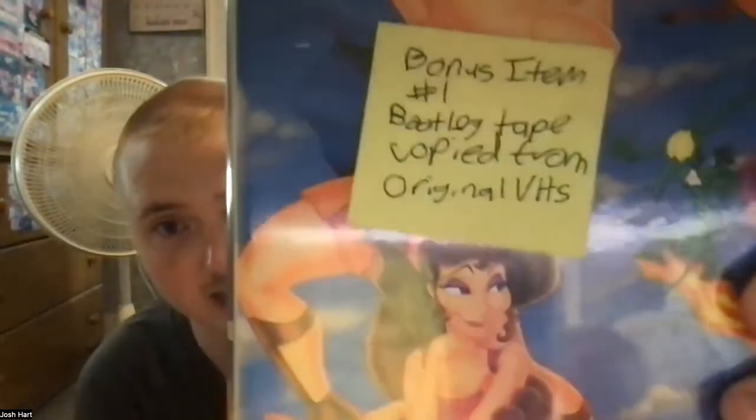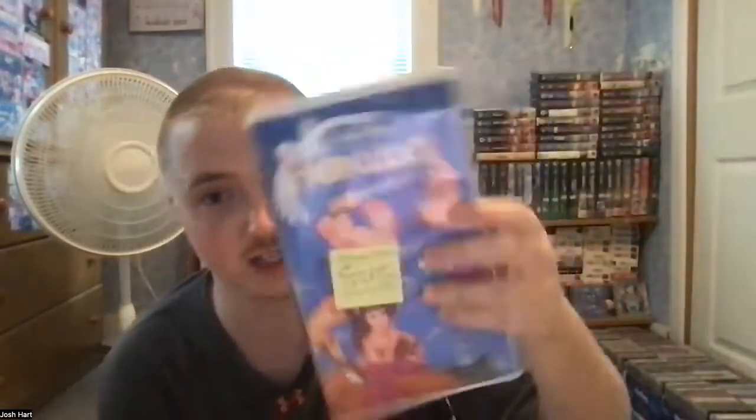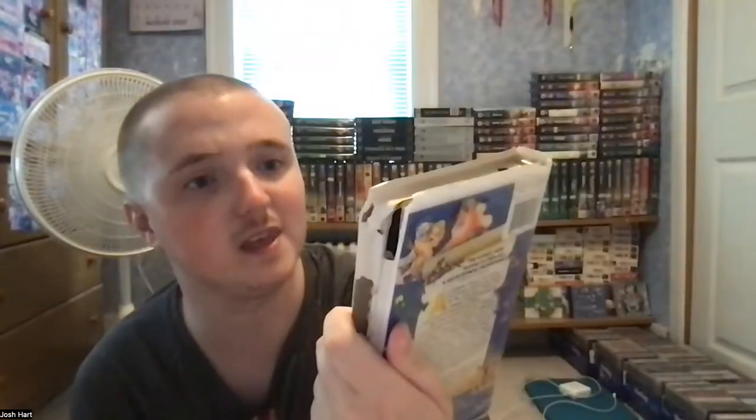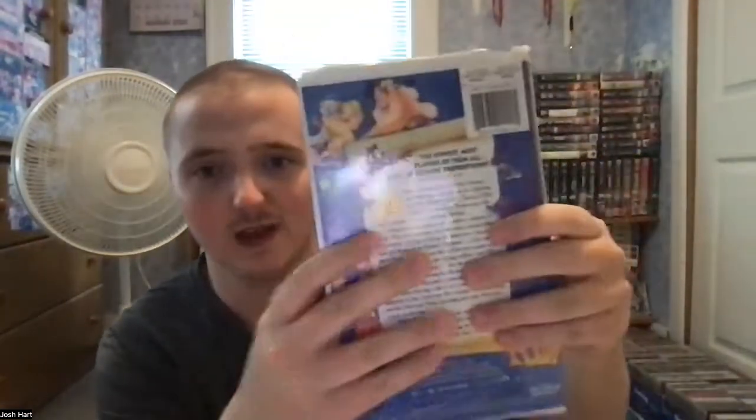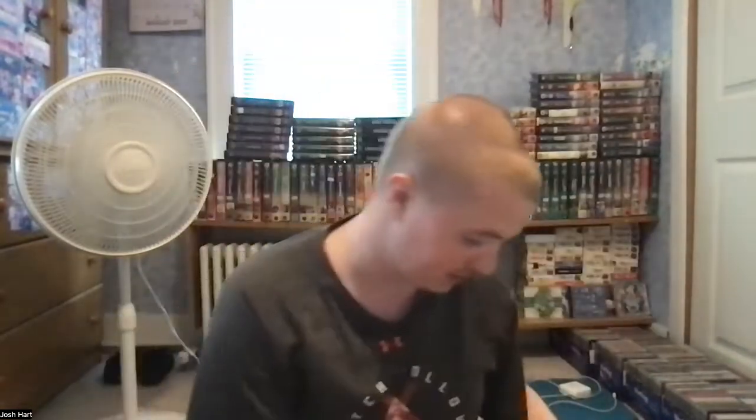Then we got a VHS tape. I do see why he got rid of this one. It's Hercules, but as you can see, bonus item number 1, bootleg tape copied from original VHS. And I can definitely tell this is a bootleg copy. Looks like the clamshell got pretty destroyed in shipping.